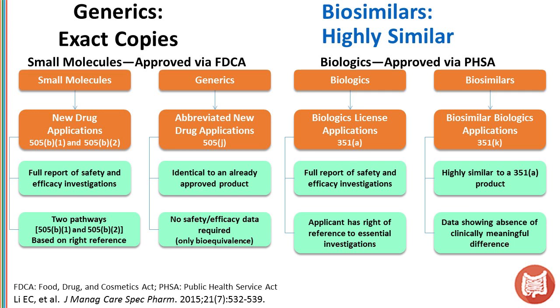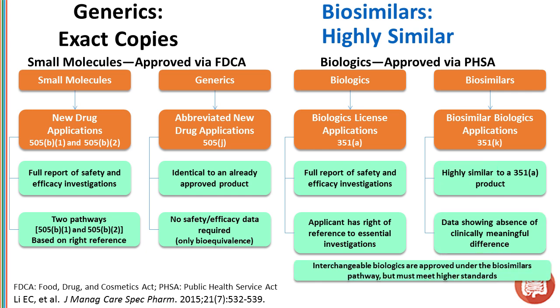The biologics have the full report of safety and efficacy, and the applicant has right of reference to essential investigations. The biosimilar has to be highly similar, as we mentioned, and the data showing absence of clinically meaningful difference has to be proven. There is a term of interchangeability. We're going to cover that a little bit later in this program, but currently none of the biologics that have approved biosimilars have approved interchangeable biosimilars, which may change in the future. Those are higher standards that we can cover moving on.